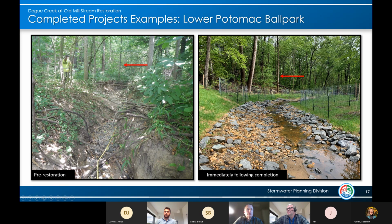Again, here are some more examples of a completed before and after. This is a smaller, narrow channel that's somewhat difficult to get to, and you can see how we squeezed it in here, added our cobble mix to stabilize, and then planted on the side with our deer protection fencing to protect some of our plantings. Sometimes we will add deer protection just to ensure that our trees will survive.